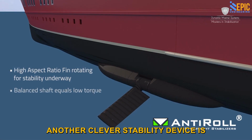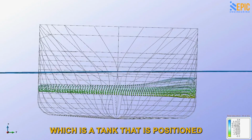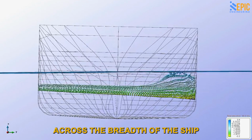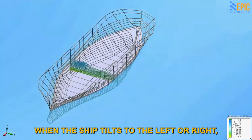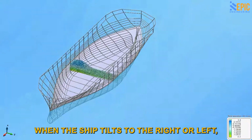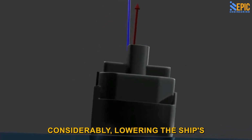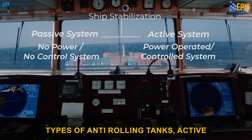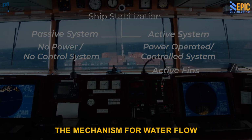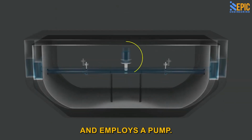Another clever stability device is the anti-rolling tank, which is a tank that is positioned across the breadth of the ship and acts to stabilize the ship's position when the ship tilts to the left or right. When the ship tilts to the right or left, water flows in the tank, considerably lowering the ship's rolling motion. There are two types of anti-rolling tanks, active and passive. The mechanism for water flow in an active rolling tank is more complex and employs a pump.